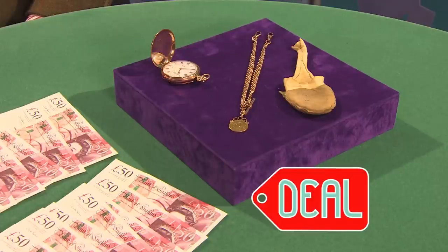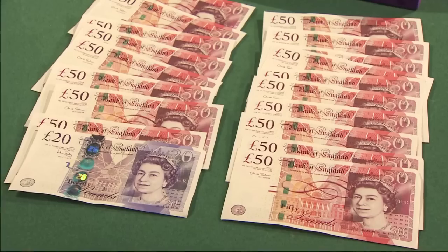Really happy with the price, everything, and to know it's not going to get melted down and it's going to be used as a pocket watch. Delighted. Blackpool, here we come. Well done, Beth.